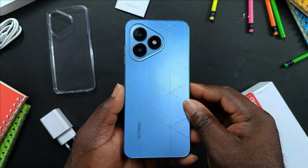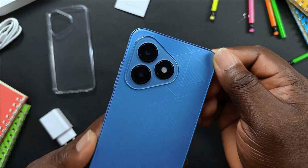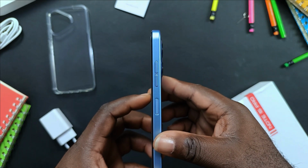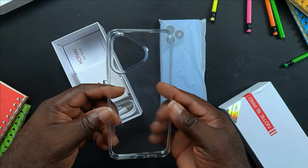It is made out of rubber, but it feels sturdy, so to avoid fingerprint smudges and easily slipping off your hand. It is also lightweight, so you can easily carry it around or in your pocket. There's an included charger, a SIM pin, a USB Type-C, and this transparent rubber case.